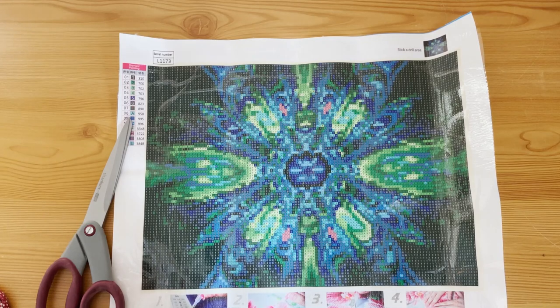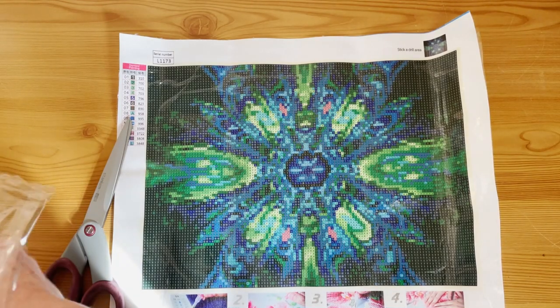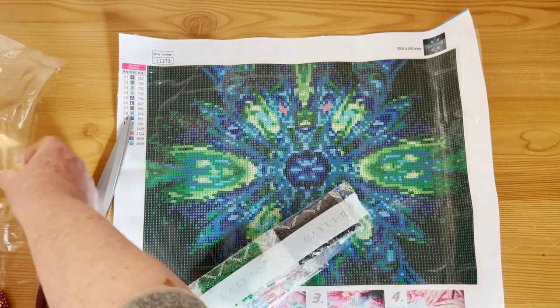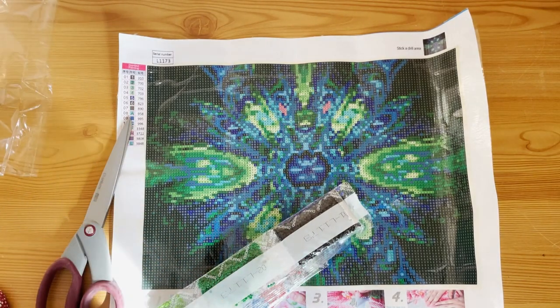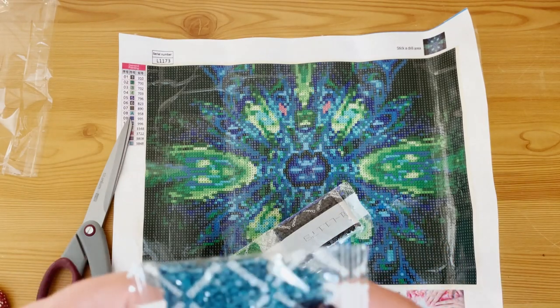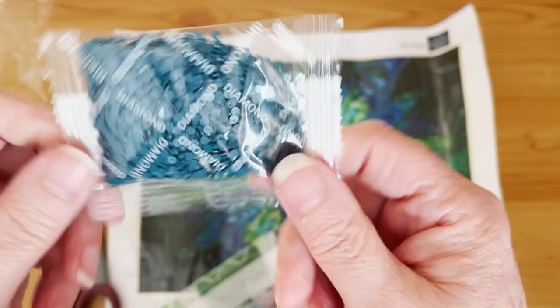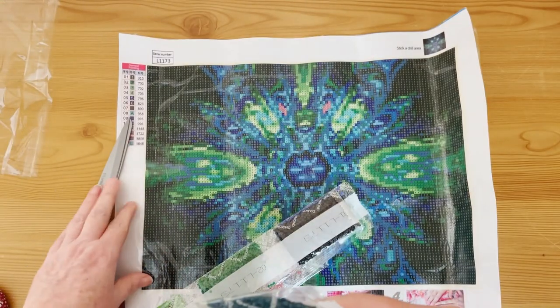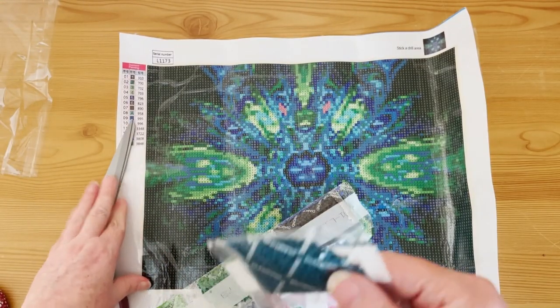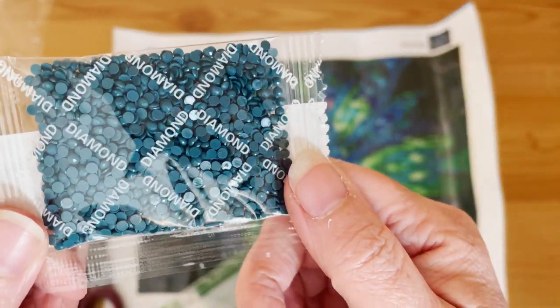We can pull the drills out just to have a quick look. I shouldn't open drills and talk at the same time. I'm imagining it's going to be pretty obvious what the colours are. They're not going to be very exciting, but I like that. Ooh, what DMC is that? 3808. Oh, I do like that one. That's right up my street.